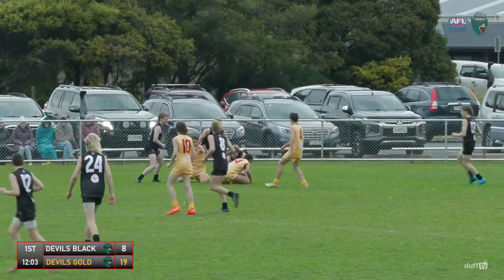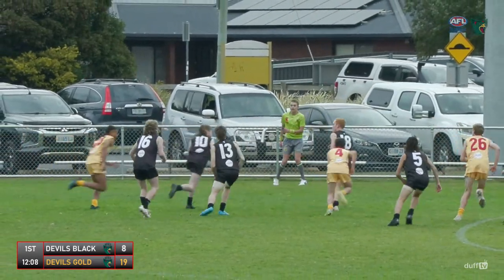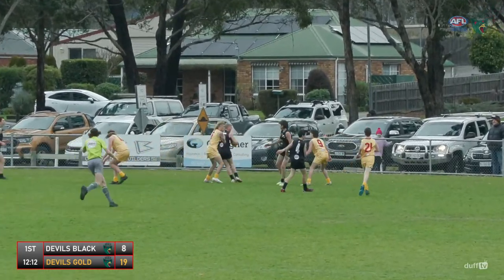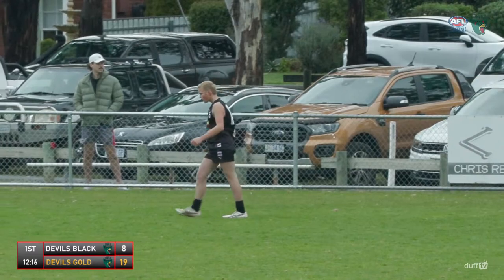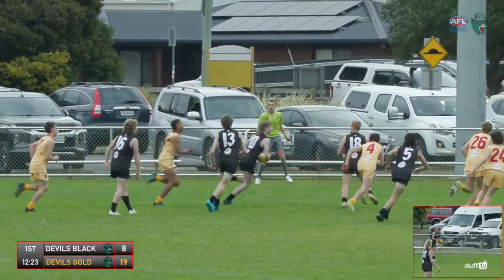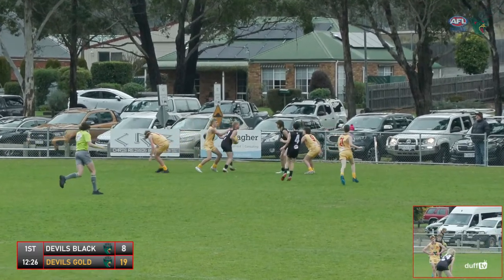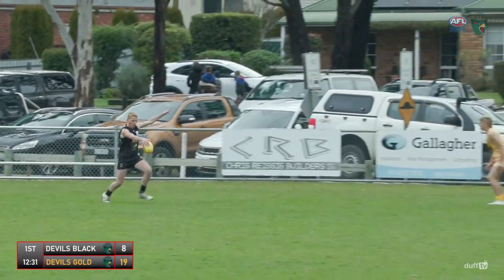Good attack on the ball. Boys are throwing themselves in at the contest. Who can win it? Morrison's there. Ball comes forward. And that's a terrific contested mark by Radcliffe, who will go back and have a shot on goal. Young lad from Penguin put himself in the right position. It was great run off half back from Penny, who just was able to get the ball moving forward. Ball was in dispute. He's going to go back and have a shot.